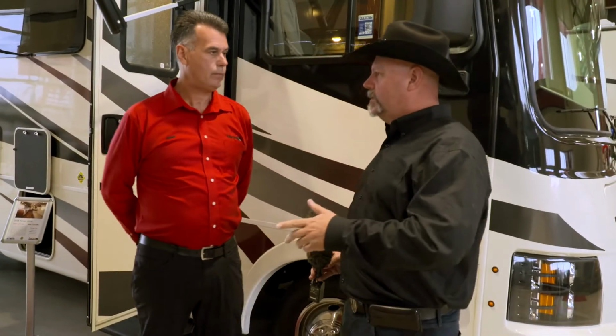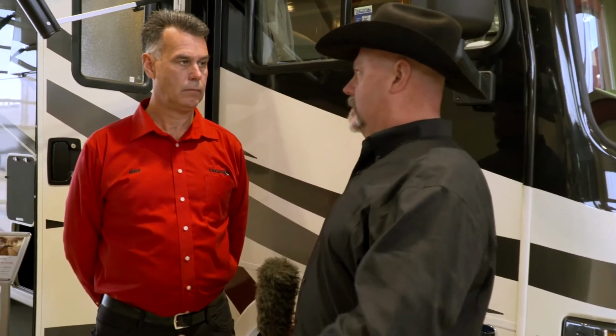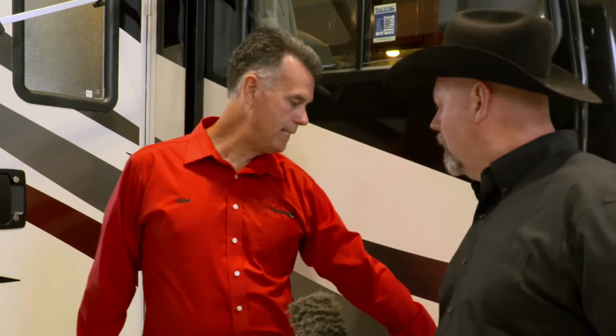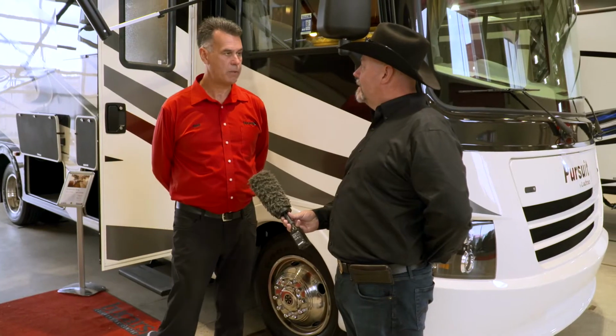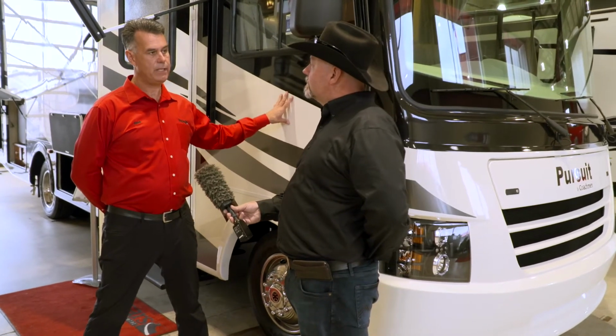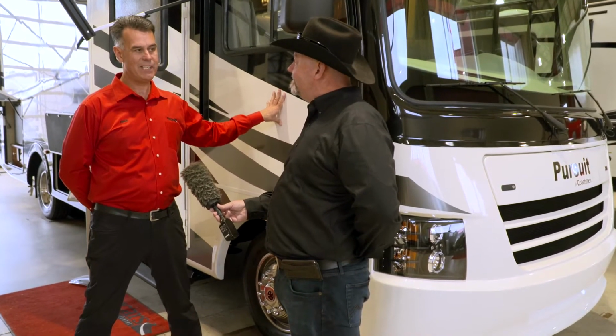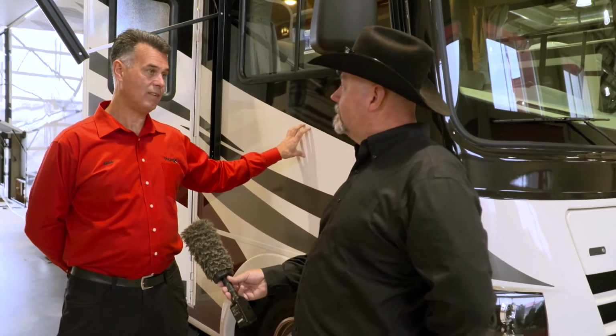The one thing you haven't mentioned yet, which is typically A-Class, is when we think A-Class is diesel. That's not the case anymore. No, it certainly isn't. The Triton V10 Ford that they're using in this chassis produces over 300 horsepower and over 400 foot-pounds of torque. It's now coupled with a 6-speed transmission. Well, that's what we see in the diesel pushers, the 6-speed transmissions. We have it right here at this level.